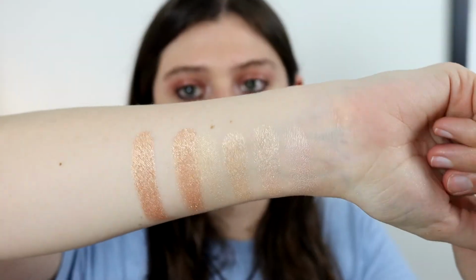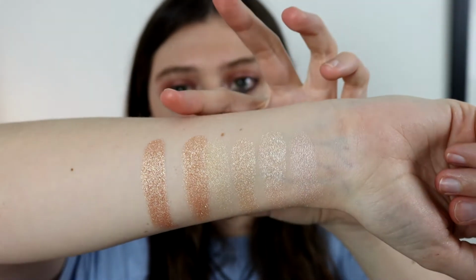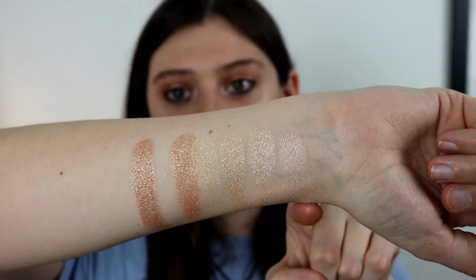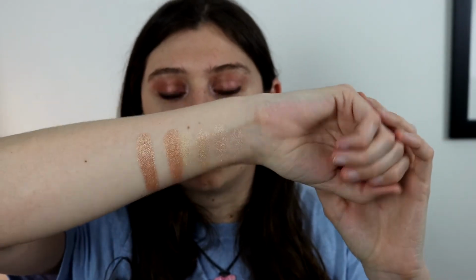So here are the final swatches. I have a zoomed in look as well right before this. These are the 2 Revlon ones, then you have the Essence, the Natasha, Denona, Milani, and then the Scott Barnes one. All really beautiful highlighters for different price ranges, which is really great. And that was just a quick video on these Revlon highlights. I'm really loving them. I use the lighter one a lot recently.